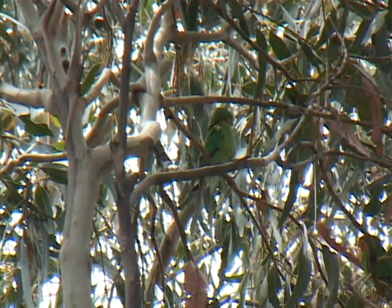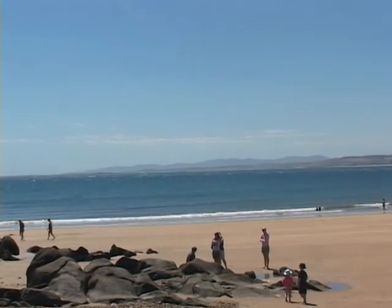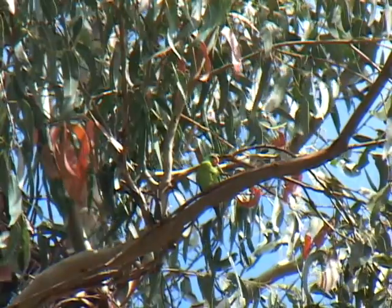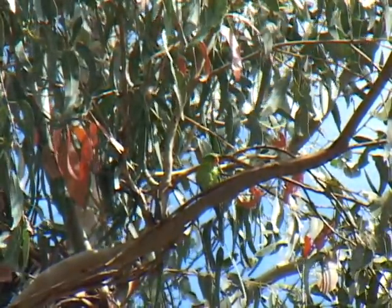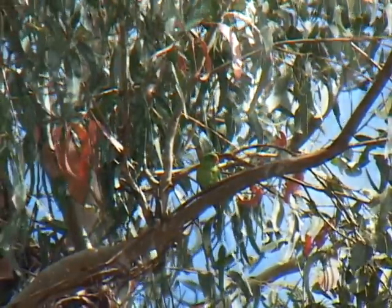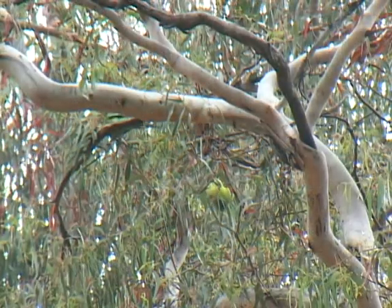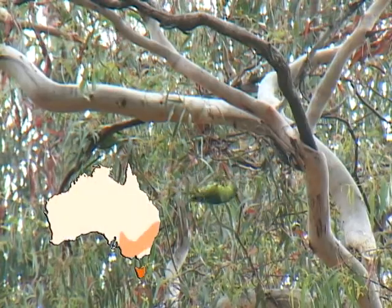Beginning as early as February, swift parrots migrate across Bass Strait from Tasmania to the Australian mainland, where they disperse for winter. During this wintering period in Australia's southeast, they rely heavily on the flowering of box ironwood trees. By September, the first swift parrots return to Tasmania from the mainland to breed once again.